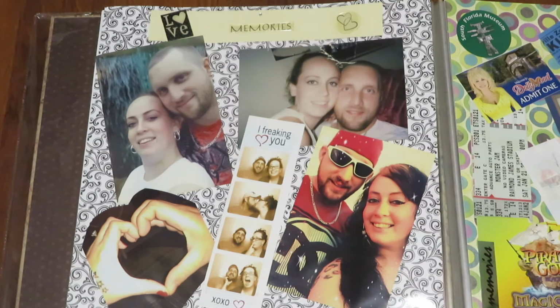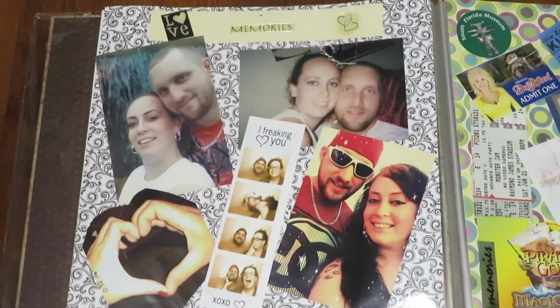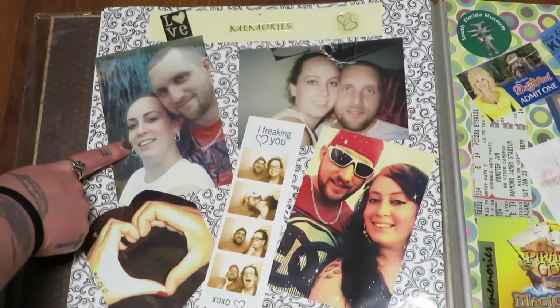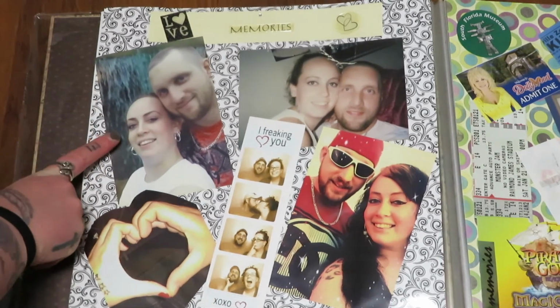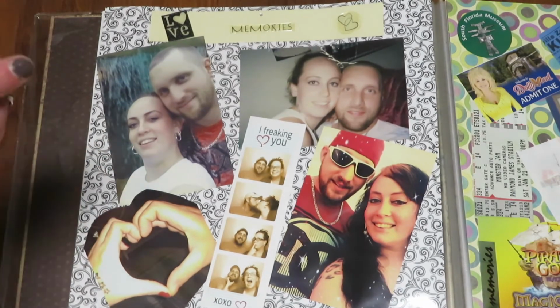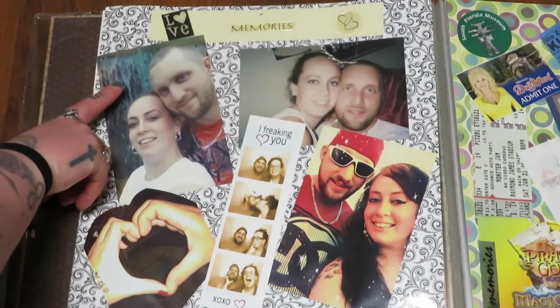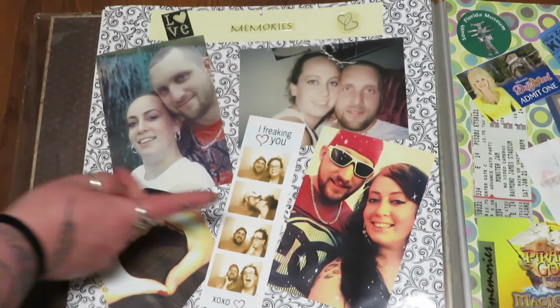And then this page right here is memories, and of course pictures of me and my husband. And these are extremely old photos of me and him. Like this photo right here is when we first got together. We were together for maybe a month or two, and we had gone out on a putt-putt golf date, and we took a picture right there.